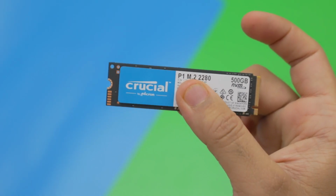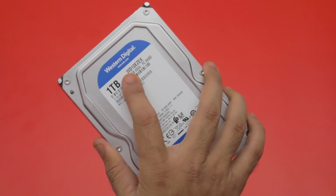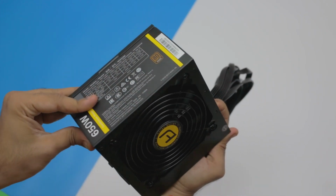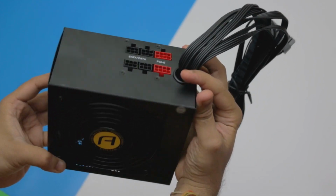For primary storage, we are using the Crucial 500GB NVMe SSD, and for additional storage capacity, a 1TB hard drive from WD. To power all this, we chose a 650W 80+ Bronze semi-modular power supply from Antec, which does give the user a little headroom for any future upgrade and overclocking.